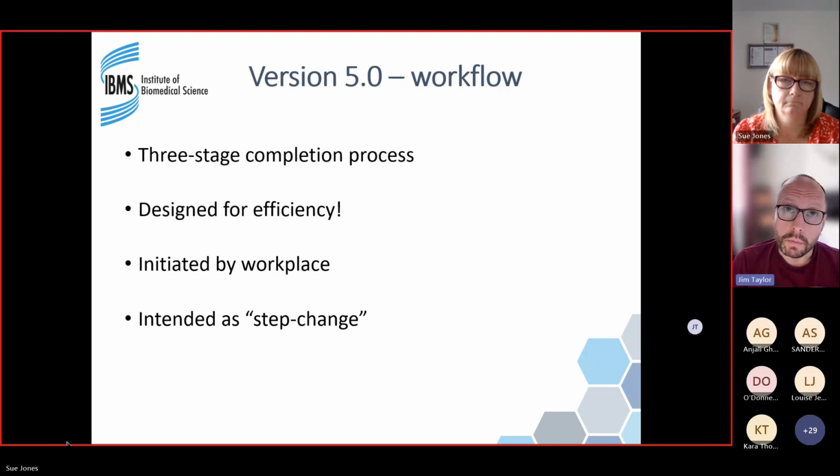As per the current process of issuing the portfolio to a candidate, we will still initiate that through the workplace to make sure that those initial checks are in place: that the appropriate training officer, lab manager or training manager is in place, and that the lab actually has capacity to deliver that training in a realistic time frame. So the process will be initiated by somebody in the workplace in exactly the same way as it is now.